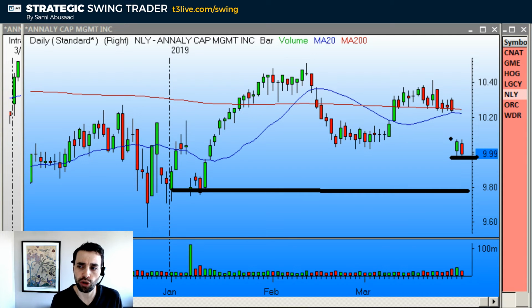But look, it's all about reward to risk. You get about 2 to 1. It's actually slightly more than 2 to 1. So you get 2 to 1 reward to risk. This is your stop. This would be the entry, and this is the target.